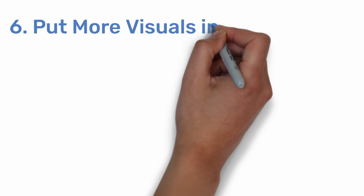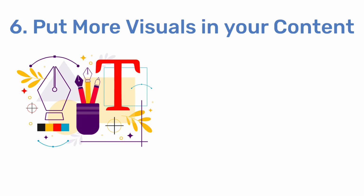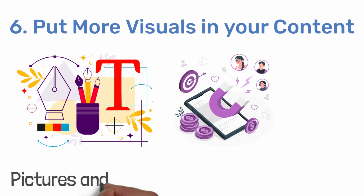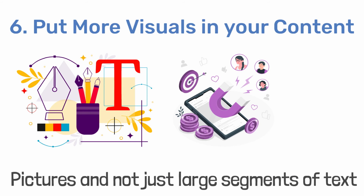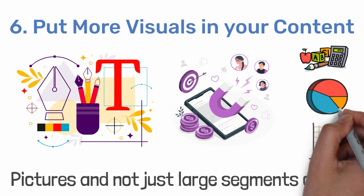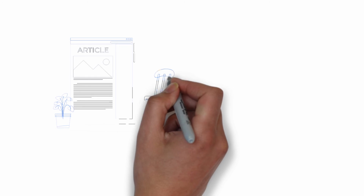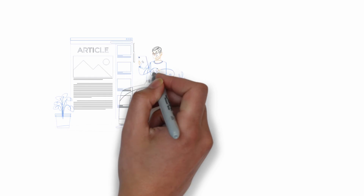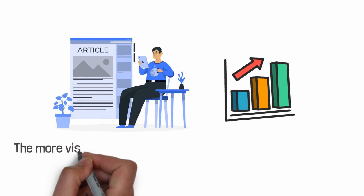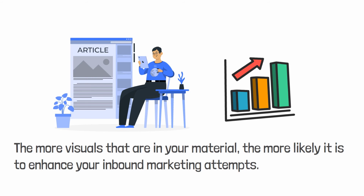Number 6, put more visuals in your content. People like visual material. For your content to attract your target audience, make certain you've included pictures and not just large segments of text. Incorporating a lot of pictures, graphs, and charts is a strategy you can use to help make your material more eye-catching. 90% of bloggers incorporate photos in their articles, and these people who include multiple photos report even better results. The more visuals that are in your material, the more likely it is to enhance your inbound marketing attempts.